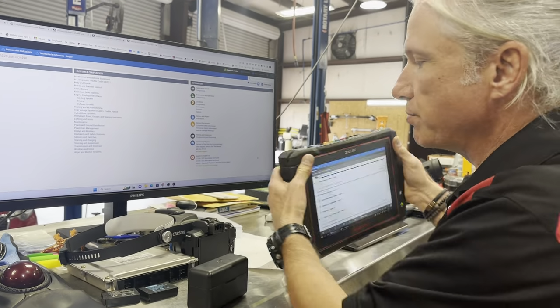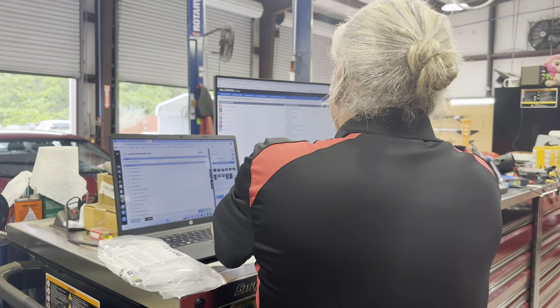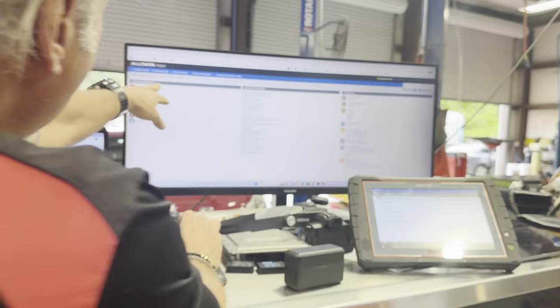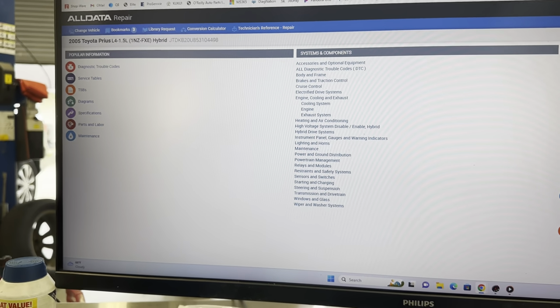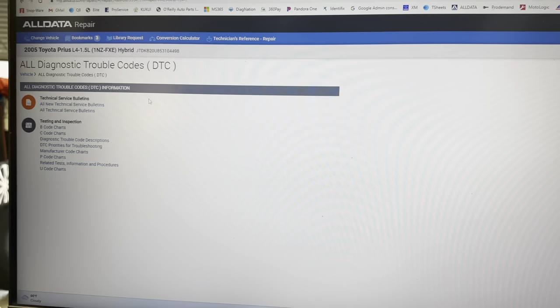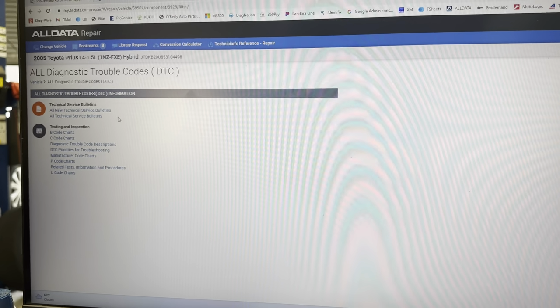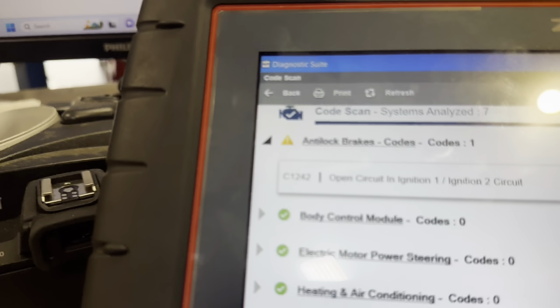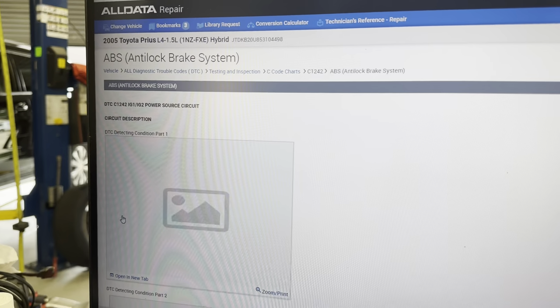All right, guys, excuse my mess up here. It is a disaster on top of my toolbox. All right, so we've got the car punched in, Toyota Prius. So I'm just gonna go over here to trouble codes. And let's see what the C1242, let's go to that first. C1242, let's see what that is.